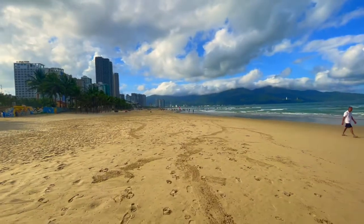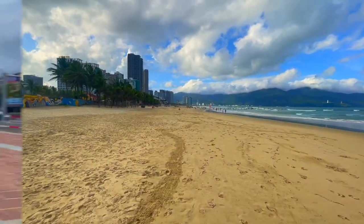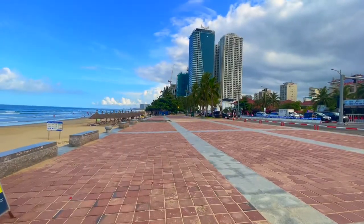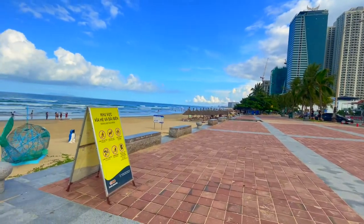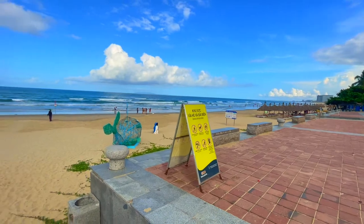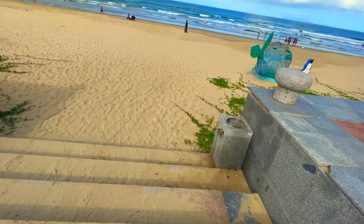So perhaps you've got some holiday blues, or you're looking to go to Da Nang. Just imagine yourself being there. So here is the walking tour of the My Khe Beach. Be careful with these steps.